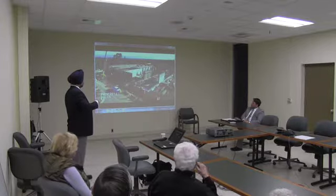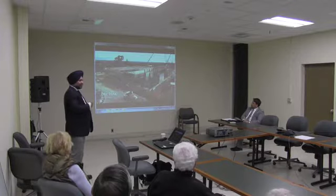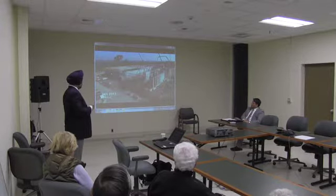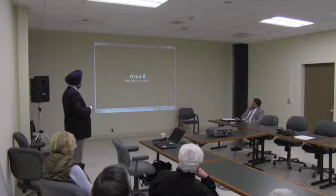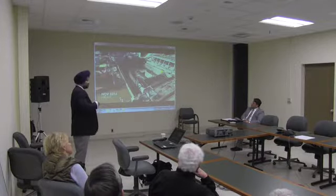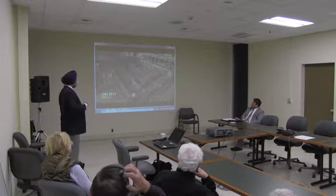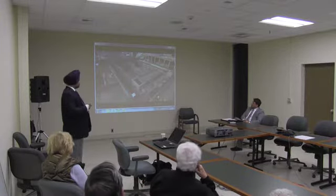Our area six is the block set basin, this area here. This is the picture from November, which shows the progress on the structure. This is in January. This is area 8, which is the wash water recovery facility. So this is in December, and coming up in January, so we made some good progress in this area, building this concrete structure.